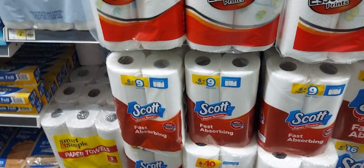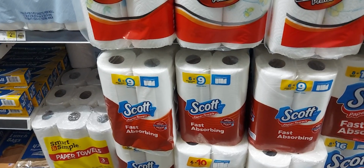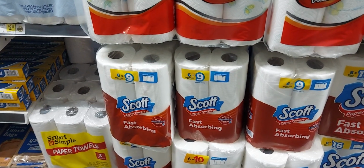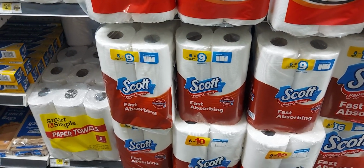Okay guys, moving on to our Scott deal. The first item you'll pick up is one of these Scott paper towels. The ones that are at $6.50, those are attaching to the promotion: when you spend $15, save $3. The ones that are $5 are not attaching to that promotion. So pick up the ones that are $6.50, and we have a $1 off 1 digital coupon.